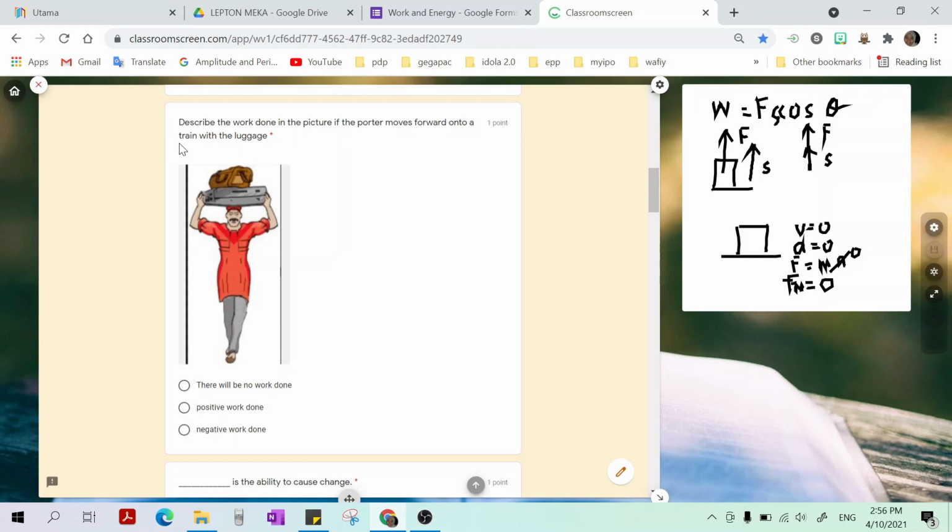Okay, next, describe the work done in the picture if the porter move forward onto a train with the luggage. Answer kat sini, mana satu? Okay, force-nya ke atas, cikgu tarik. Yang case ni, cikgu angkat box tu ke atas. Okay, the box is lifting upward, but the porter is moved forward.